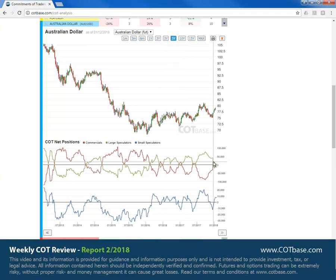So in this case, 2-3 weeks ago we had this bullish extreme, which was actually ending this little reaction from the price in this rally. And we can expect this to continue. So basically, until we reach a relative or, well, even greater all-time bearish extreme, we can expect the price of the Australian dollar to move upwards.